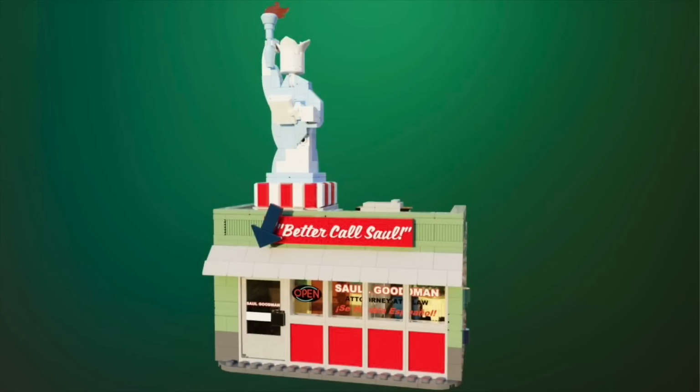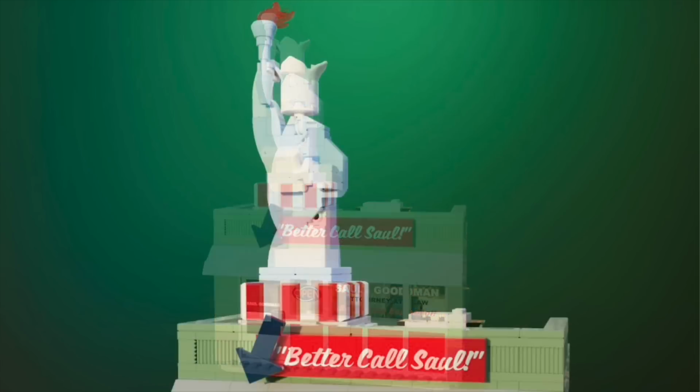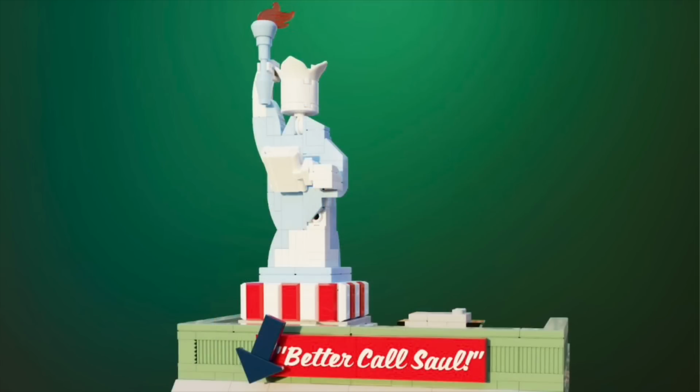Now onto the build, which is of course Saul Goodman's office. Starting off with the exterior, on the front you can see the Better Call Saul sign with a giant blue arrow pointing down at the door, as well as on the roof you can see the inflatable Statue of Liberty, which I built myself, and I'm very proud of. I'm really happy with how it turned out, and it used a bunch of cool techniques, including using a flower piece as the crown on the head.